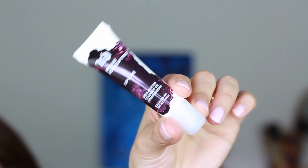Then I'm going to use a lip product because I'm going to be applying a matte lip. So I'm going to prep my lips for that lipstick, and I'm going to use the new Urban Decay product, which is the Rehab Makeup Prep Lip Love.